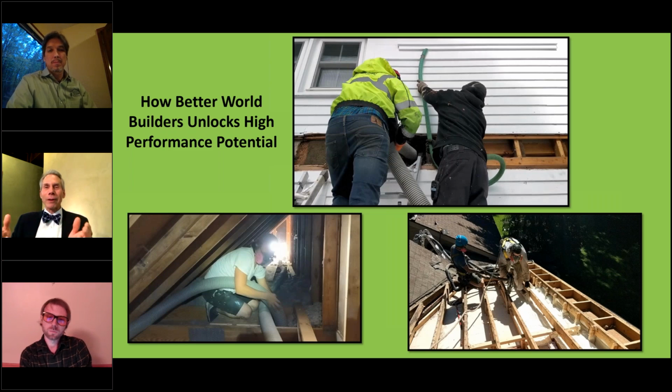We don't want to forget that ultimately we're creating the home that you're going to live your life in. Yes, energy is important, but there's a myriad of other factors that lead to an enjoyable life in that home.